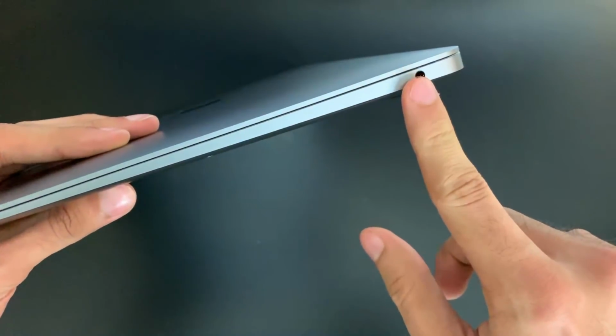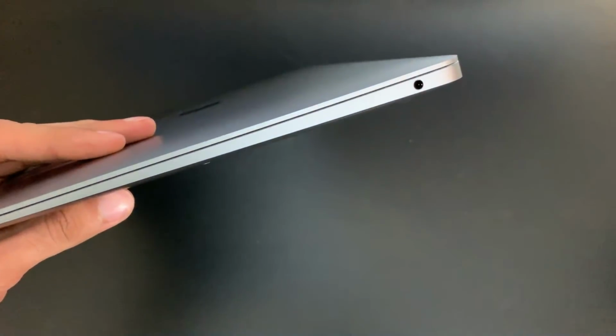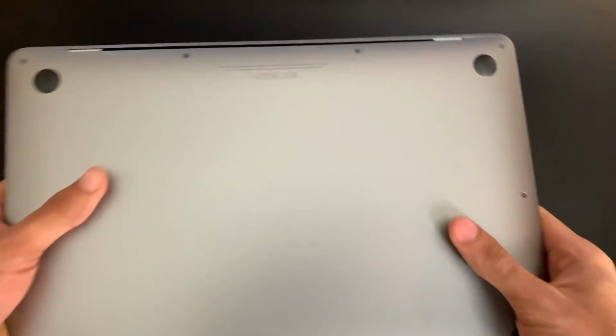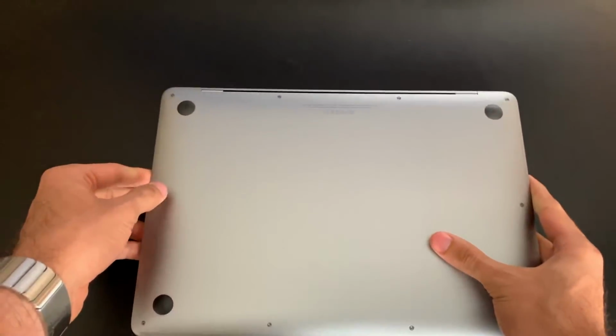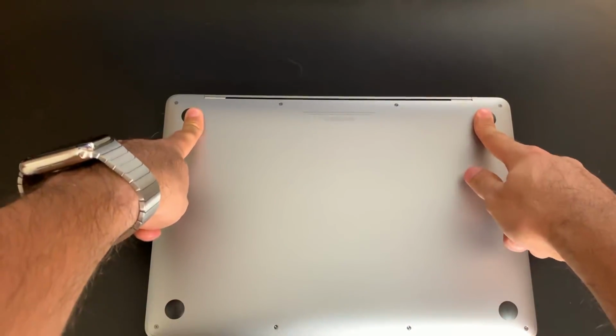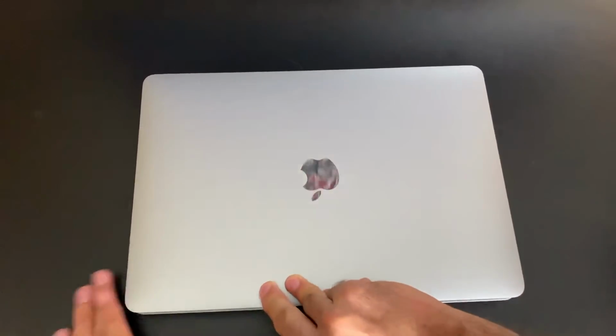On the right, we are gonna have a headphone port. So really weird that on the MacBook, Apple did decide to still stick around and keep that 3.5mm jack there. So wired headphone users rejoice. And on the bottom, we just have some of the regulatory information as well as our 4 feet here so that the MacBook doesn't move while we're typing. So let's go ahead and go in depth with this new MacBook Air.